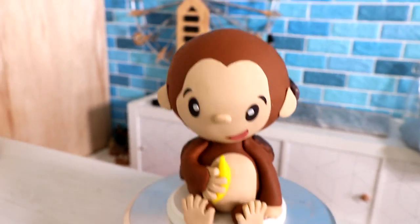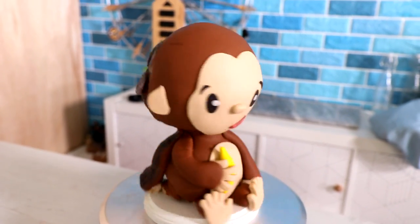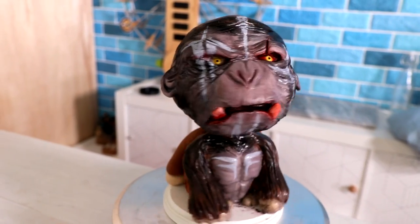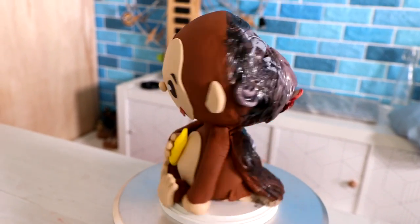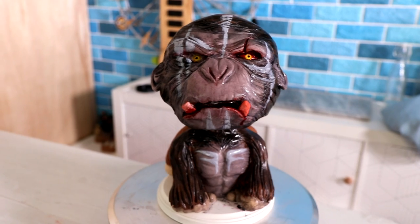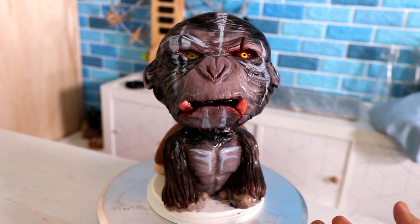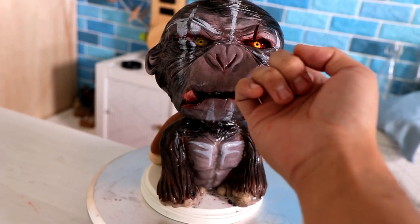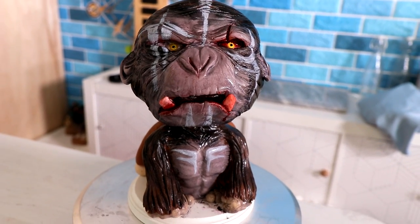So what do you think? What do you like better? Do you like this Curious George or do you like the Planet of the Apes one? I love detail, so as much as I think this is cute, I'm just like super excited about how this turned out. Isn't that funny? Oh my god. Look at that eye. Oh, I did a good job.